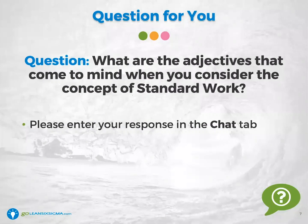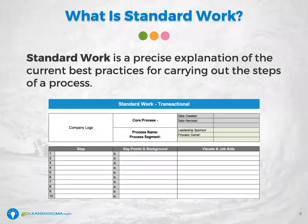And then there's the word work. Work can mean getting things done. It can also mean functional, as in this thing works. Work can be an activity or a place you go to in the morning. So after having this long list of meanings, we want to get to the definition of what exactly is standard work. So what is standard work? It is a precise explanation of the current best practices for carrying out the steps of a process.